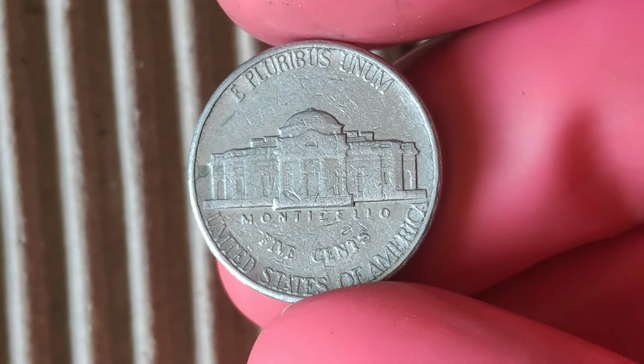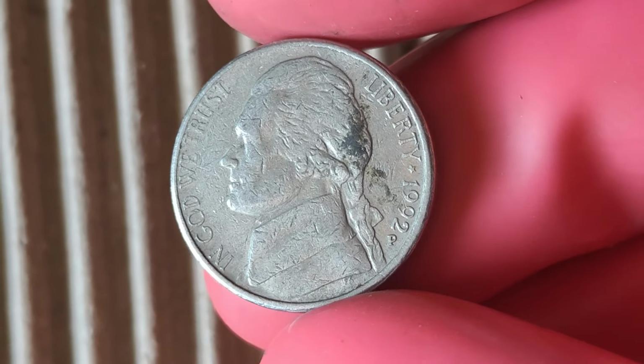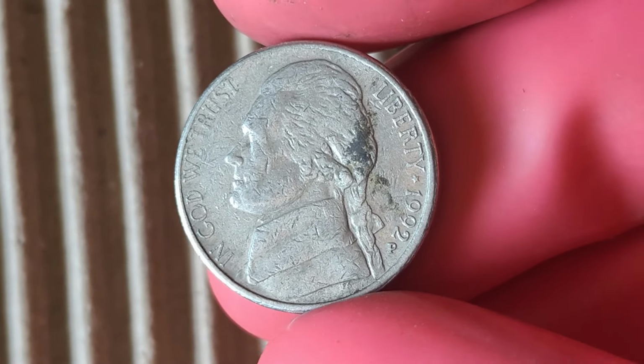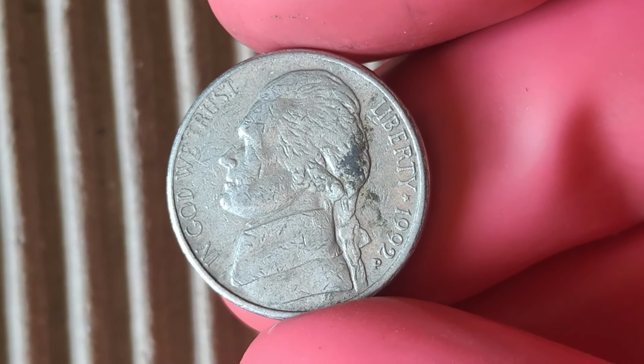One of the most talked about errors is the double die obverse, where the date, mint mark, or lettering appears doubled under magnification. These kinds of coins are extremely collectible, especially if they're in great shape.